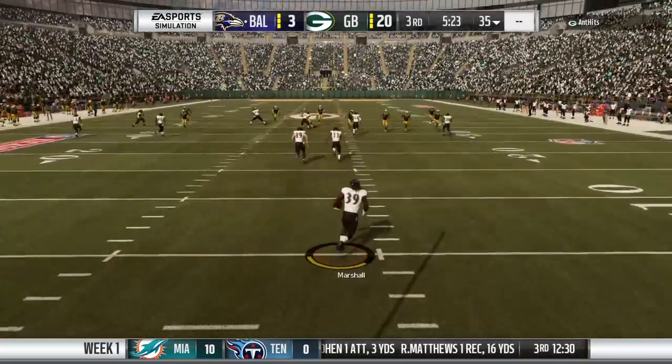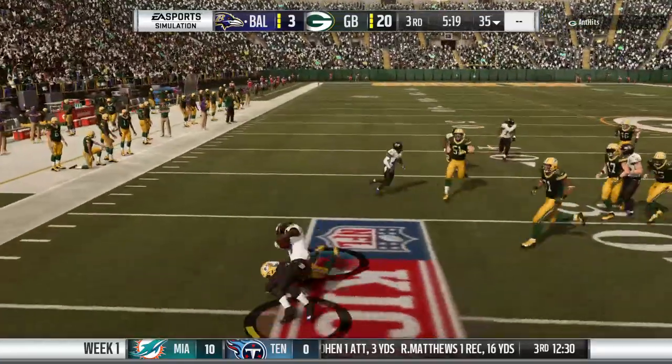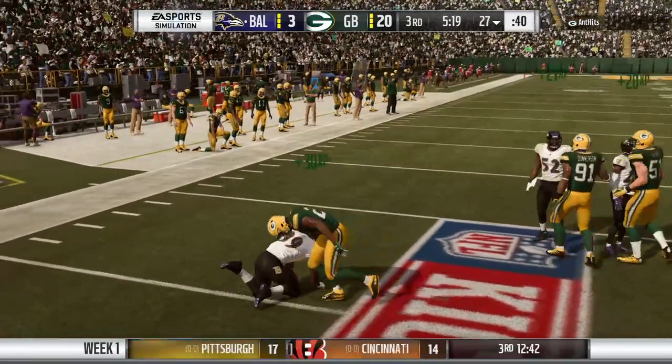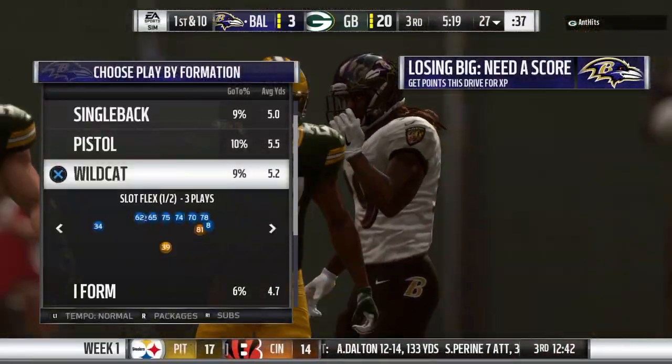I can imagine the head coach when he ordered the field goal. Please salvage something out of this drive. That was not fun to watch. And he'll take this across the 25, couple extra yards up to the 27-yard line.